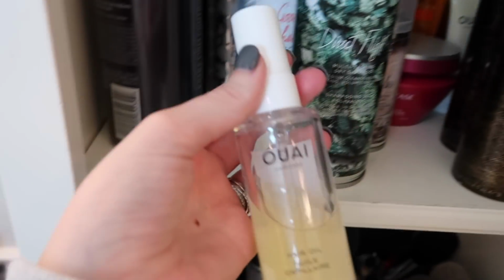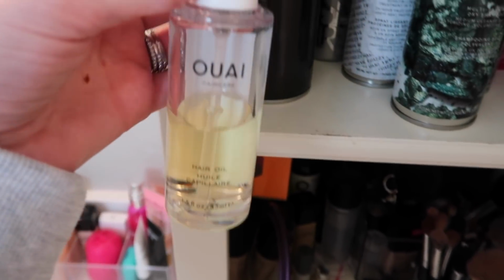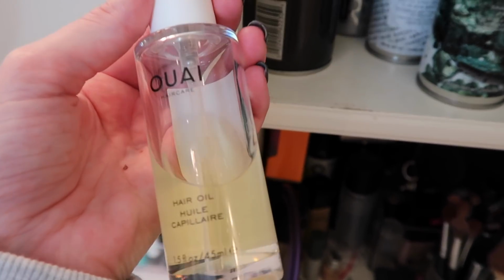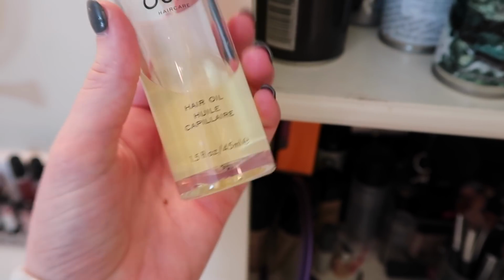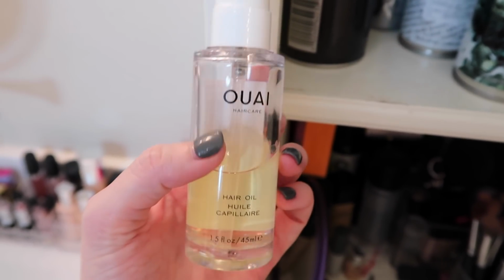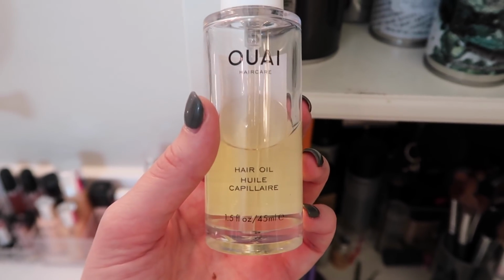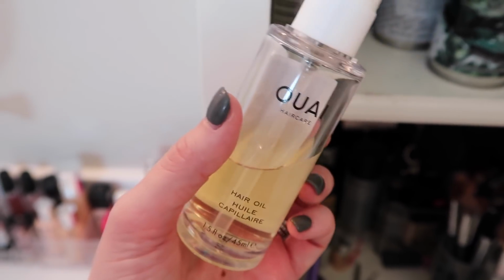The Way Hair Oil. Now usually I don't use a hair oil, but look at how much I've used of that. I use it every time I blow dry my hair and I love it. It's not greasy at all. It really sinks into your hair and smooths it. I can't get enough of this stuff. It smells really good. I'm just surprised at how much I love it just because I'm not usually into hair oils, but this one was great.